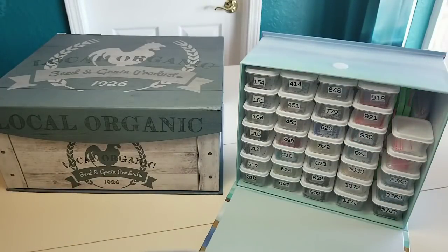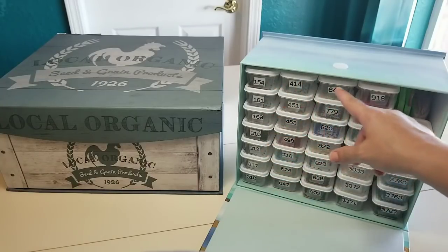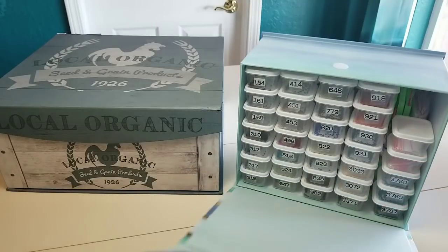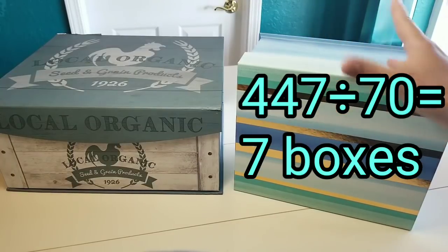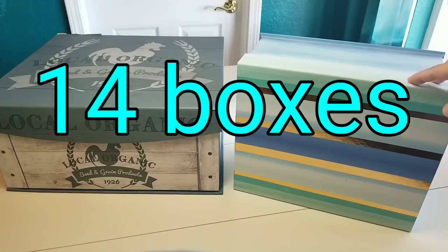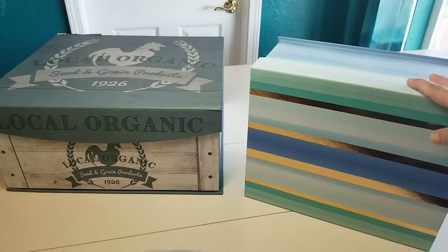So again, that's not going to be a permanent solution because this would only hold 70 colors. So you would need 140, like 4 of these to fit all 447 colors for square, and then 4 more for round. So that's 8 of these boxes. So anyway, it goes well with the decor in here, pretty colors.